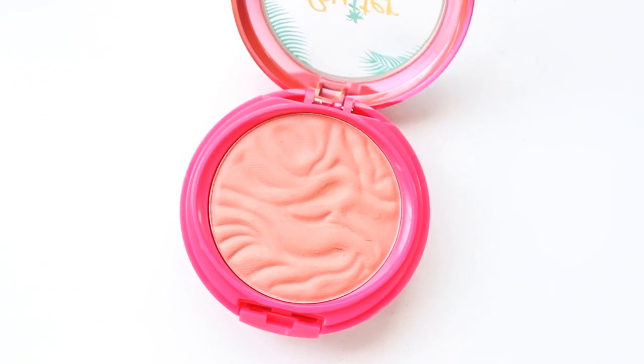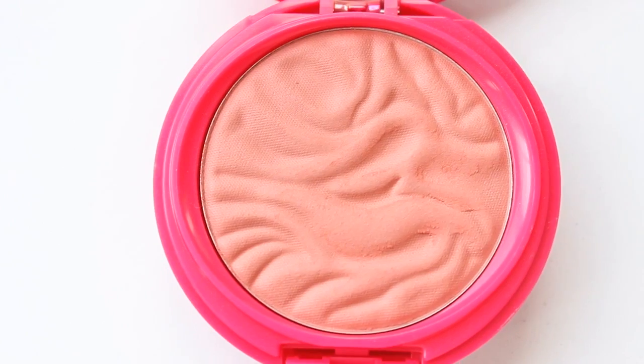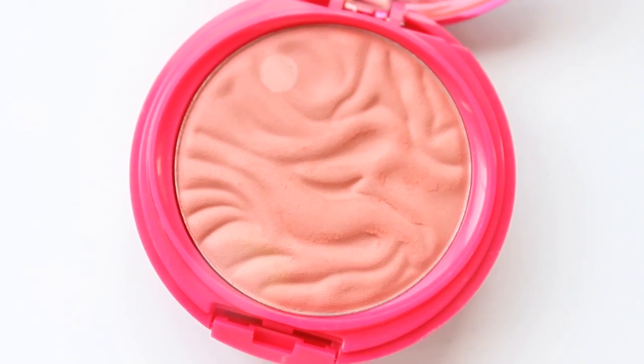These shades will range more in what skin tones can wear them, but they're just brighter overall. They're much more of a pop of color, as you can see. This one is called Vintage Rouge. This one's just a really nice corally color. It's beautiful. I actually wore this for the first time yesterday, and it's gorgeous.